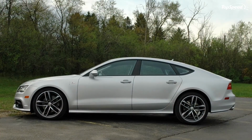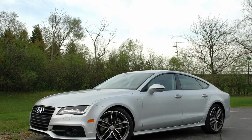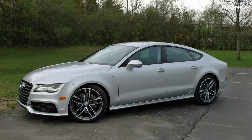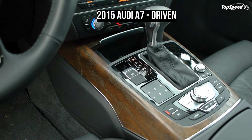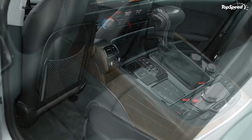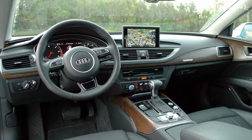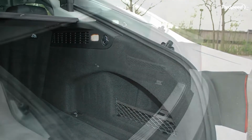BMW 6 Series Gran Coupe. The 4-door 6 Series is a 4-door coupe in the truest sense of the word, in that the 6 Series lineup has traditionally been a 2-door. The Gran Coupe retains the close-coupled feel of the 2-door, with slightly understated looks and seating for 4. The M version is track-ready right off the showroom floor. Read our full review here.